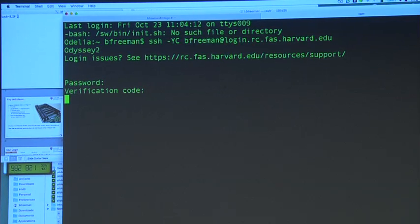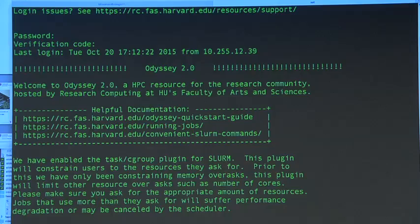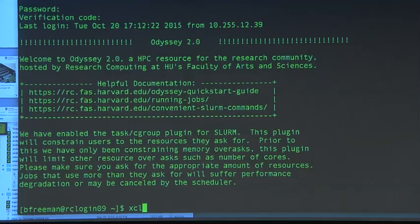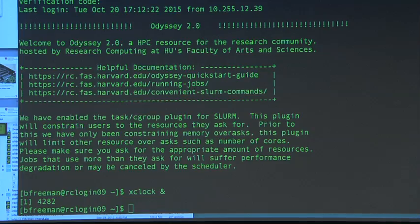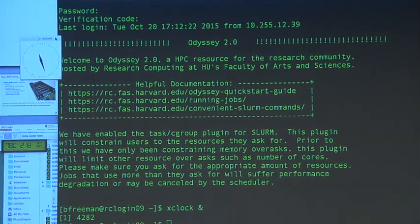And the easiest way to make sure that this is working properly for your X11 session is just to say xclock and hit ampersand, and if everything goes okay, yes, I actually now have a GUI clock. So I can now run GUI programs from Odyssey on my laptop. Okay.